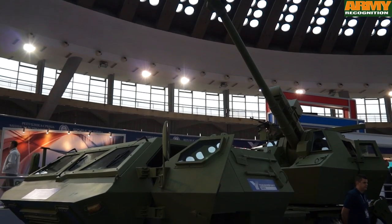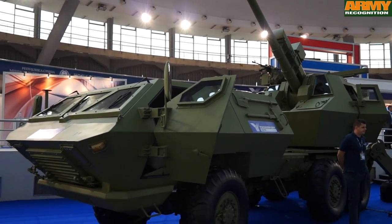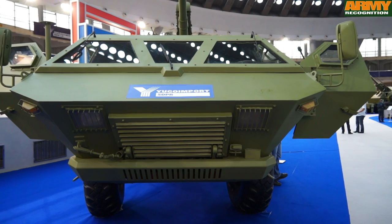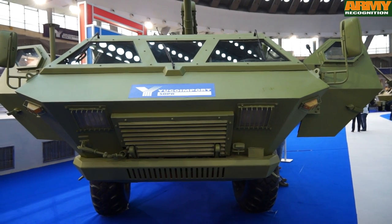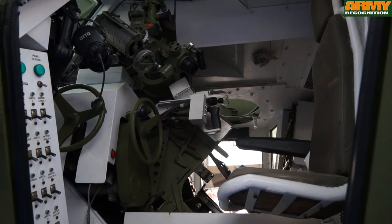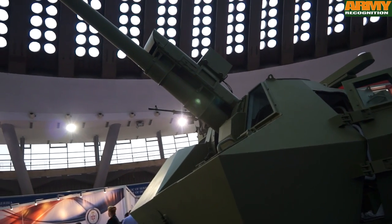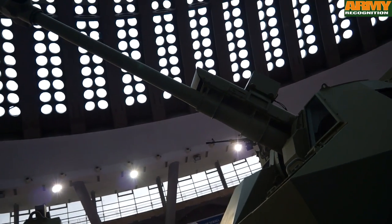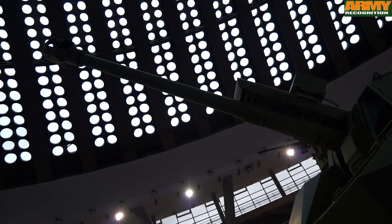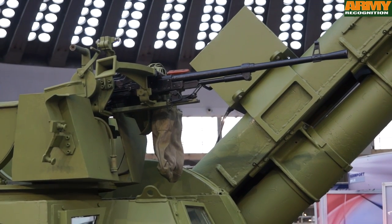Yugoimport is also exhibiting a full range of artillery systems. The Soko is a wheeled self-propelled howitzer based on a military truck chassis. The crew compartment is located at the front of the vehicle with the driver and the commander. The turret is located at the rear of the truck chassis, and the main armament is a 122mm cannon. For self-protection, the Soko is also equipped with one 7.62mm machine gun, which can be used against aircraft.